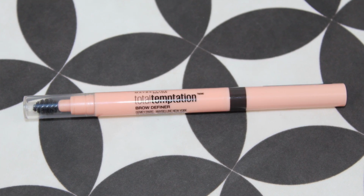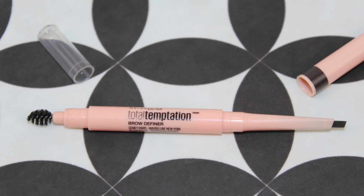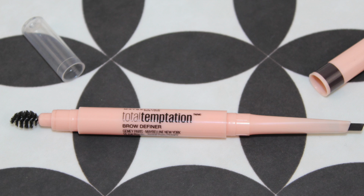Next I'm just going to read to you a little bit about this before we test it. It says, for soft defined looking brows, teardrop definer to fill desired shape, and a fluffy rounded brush to blend for a natural look. Total Brow Temptation for softly defined natural looking brows, easy to use in just 2 simple steps. Step 1, use teardrop definer to fill desired shape, and step 2, use fluffy brush to blend for a natural looking finish.